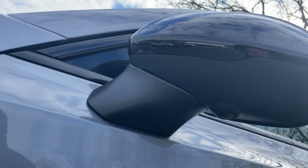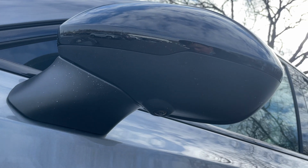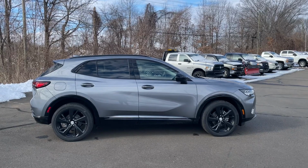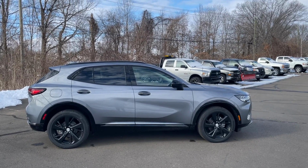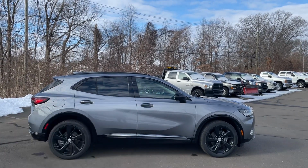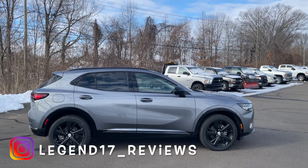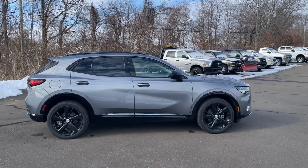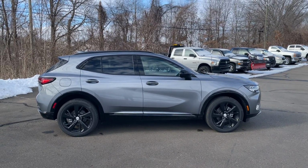And on the mirrors, there's going to be a camera right underneath for the 360 camera, and there's going to be a blind spot monitoring system, and the mirror itself is finished in gloss black. Up top, there are going to be the roof rails, and they are finished in gloss black. Shark fin antenna is going to be up there. It's not finished in gloss black. I really wish it was finished in gloss black, but honestly I think it looks pretty good.